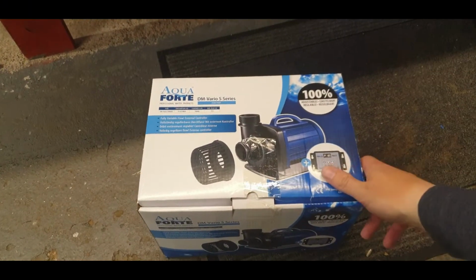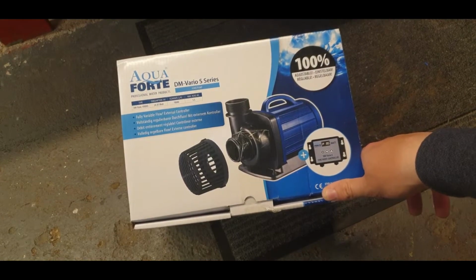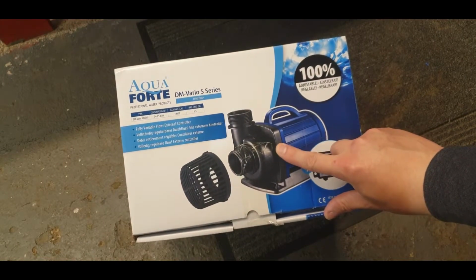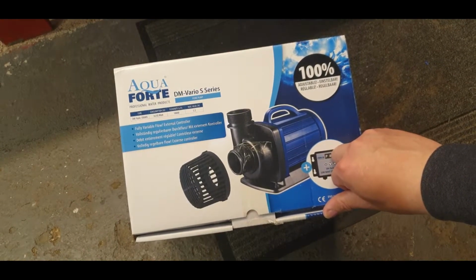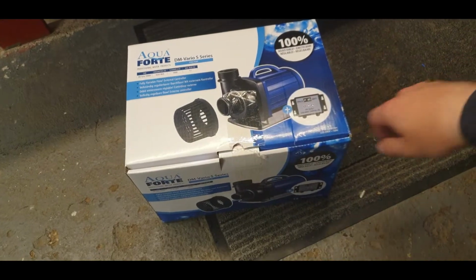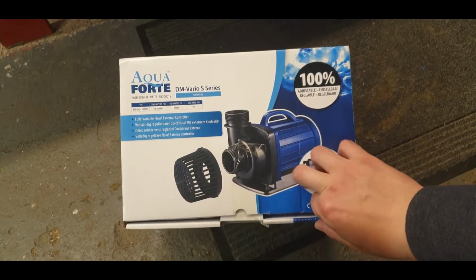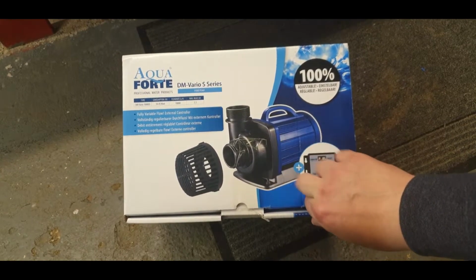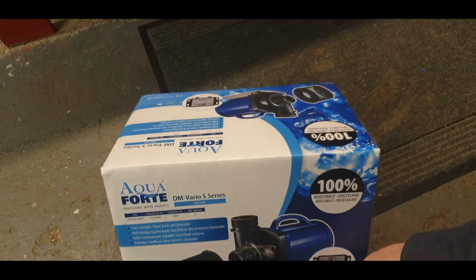So this is the pump I've gone for. It's the Aquaforte DM Vario S series pump. It's the 10,000 litres per hour. Originally I wanted another Evolution Aqua Vari pump, but as probably a few of you will know, everywhere is out of stock at the moment, and Evolution Aqua were waiting on a shipment arriving apparently this week. So I ended up getting this one. It's slightly more expensive, but needs must. So I'll give it a test and see what I make of it.